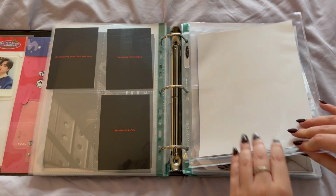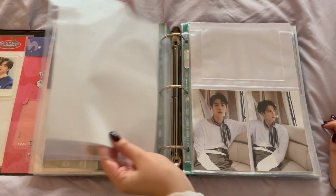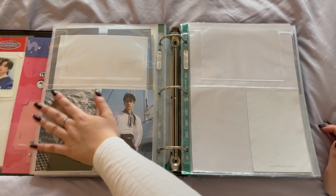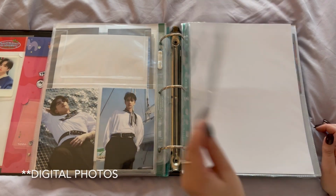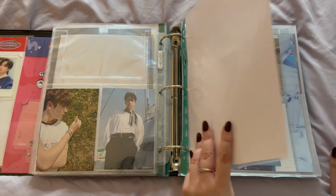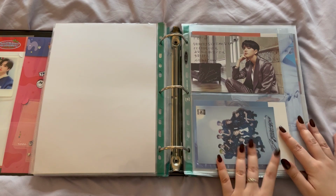And then here is for Whisper, so I'm missing his 1 poster, and then the rest of his cards for this. And then I also want to collect Hyunjae's, but my hope on that's dwindling fast. And then we're on to the Japan section, I guess.